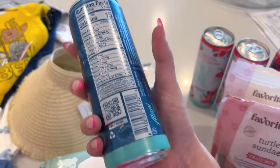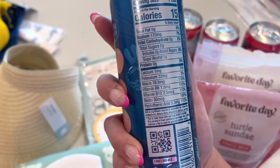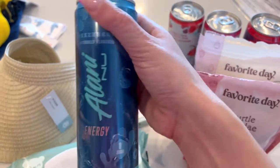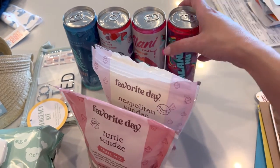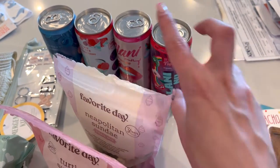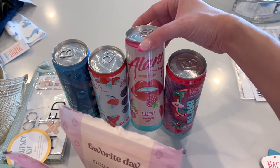And these energy drinks are very low calorie, 15 calories, no sugars. And I really like the flavors. They're a little pricier, I think, than the other energy drinks I like, but I think I need to put these in the fridge so I can try one out, because I really want to try one of either of these. I mean, look how aesthetically pleasing that is on top of it.